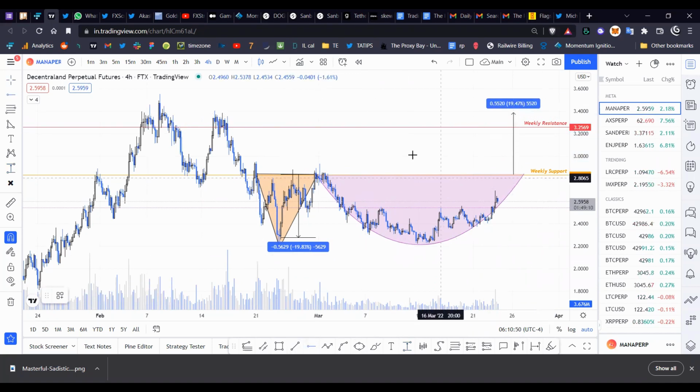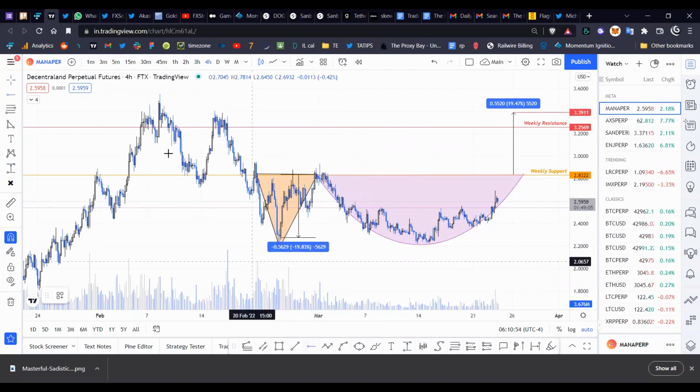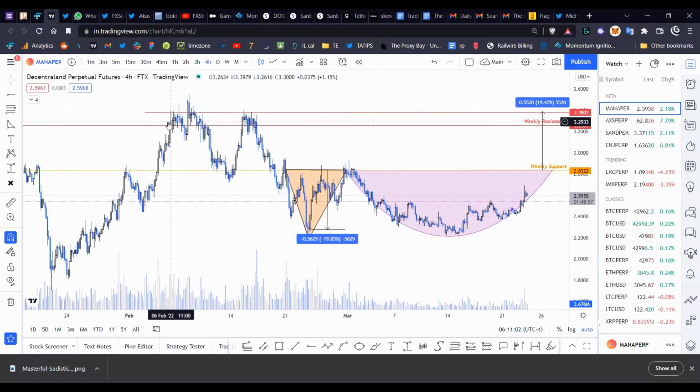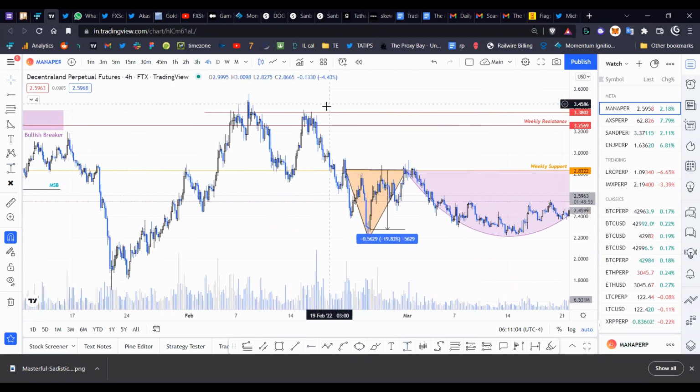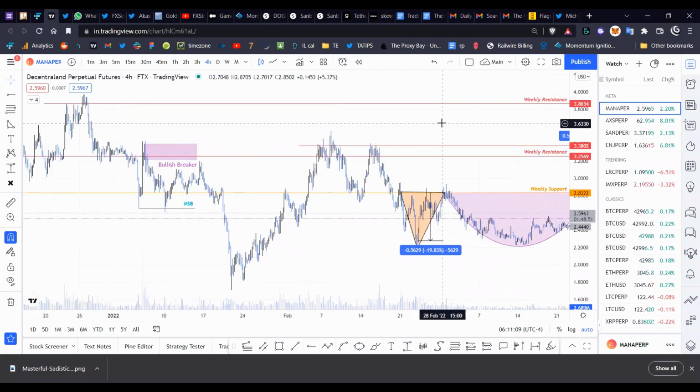So a 20% run-up would put Decentraland at roughly $3.3 or $3.4, which is not bad considering how the price previously saw a lot of resistance here between 6th Feb and 18th Feb. The price saw multiple rejections at $3.3, $3.4.